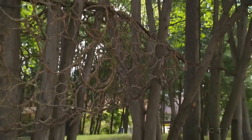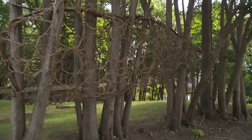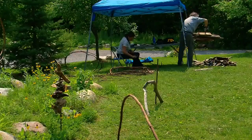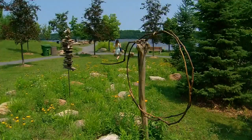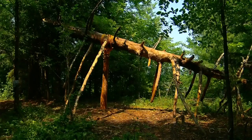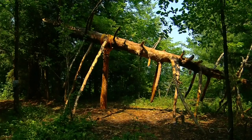Hudson artist Kent Thompson normally paints. This willow branch fish is his first land art sculpture. "I was basically a fish out of water, and that's what I made." For the last few years, Hudson artists have created land art pieces designed from natural materials and found objects. They'll last for years, but eventually they'll decompose naturally, a key aspect to land art.